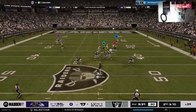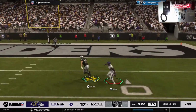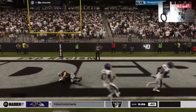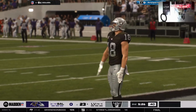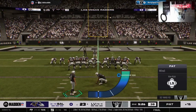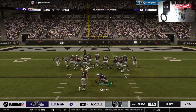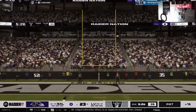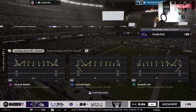Trying to throw this from the gun. He's got it inside the 10. Touchdown, Vegas. The Raiders could push this to a 4-score game as they take a 23-point lead. Two with the extra point. And the Raiders make it a 24-point ball game.